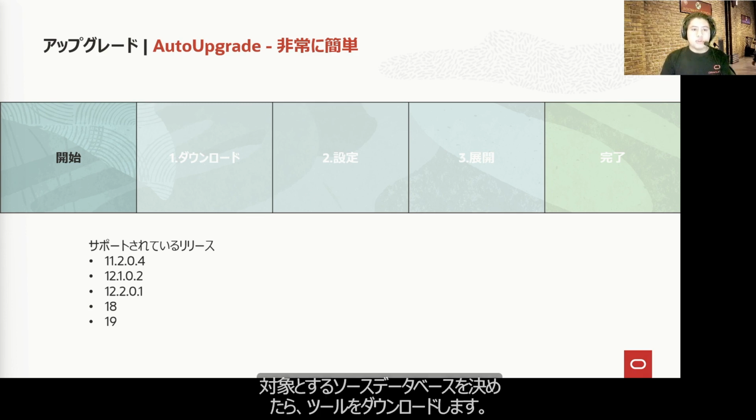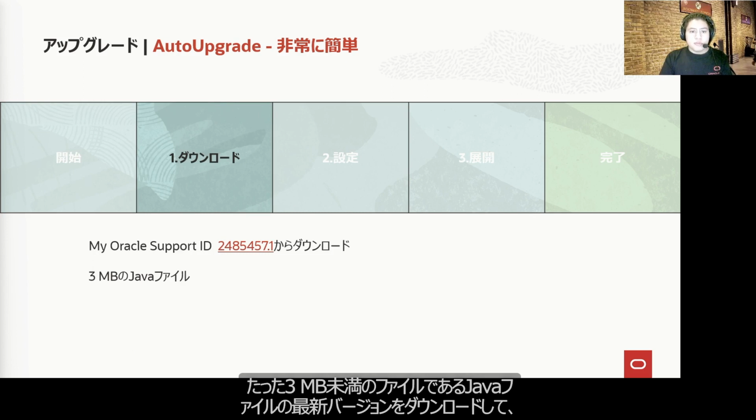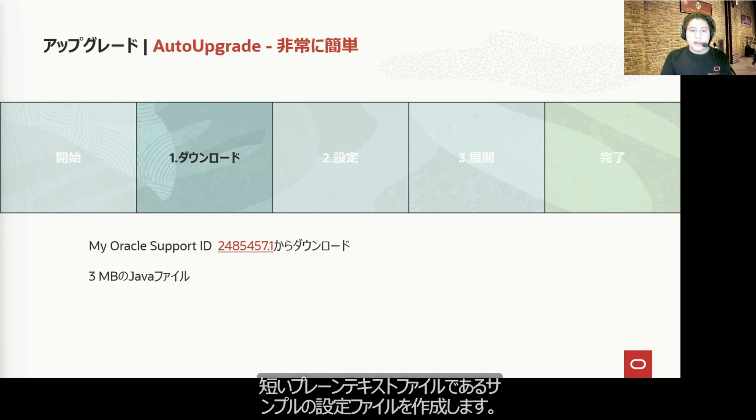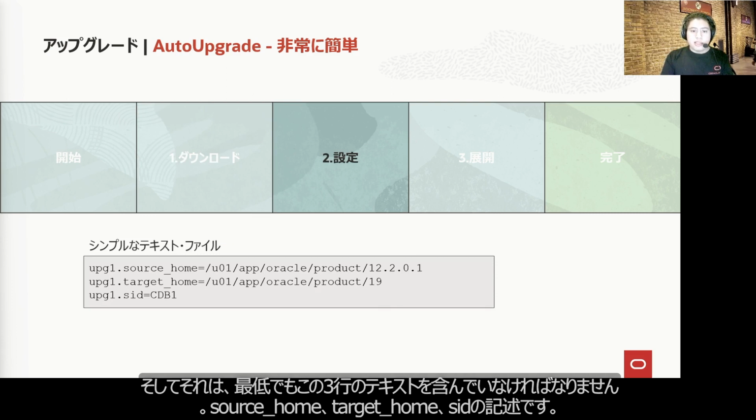Once you have selected your source database, you just need to download the tool. This is, you just need to enter the most node listed here, download the latest version of the jar file, which is just a file of less than 3 megabytes, and create a sample configuration file, which is just a plain text file, and it should contain at minimum these 3 lines of text. It will have a source home, target home, and the SID.